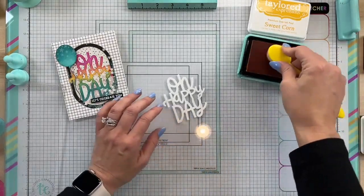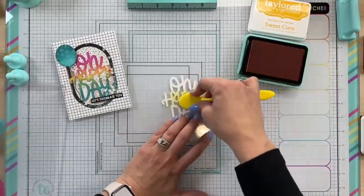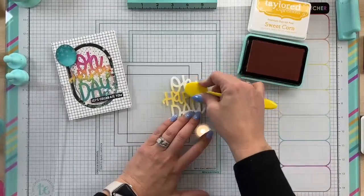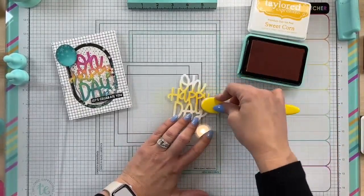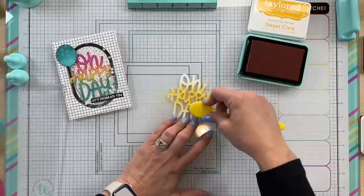So let's get in here with our sweet corn. I've been using this color a lot. It has become a new favorite yellow for me in the rainbow. Taylor's favorite rainbow still includes pineapple, which I love. Sweet corn is just a little bit darker, more intense. Would be a great blending combo with pineapple as well.